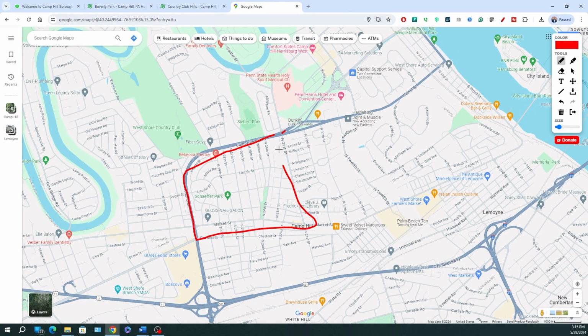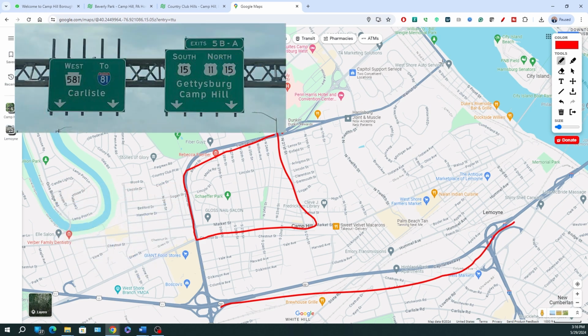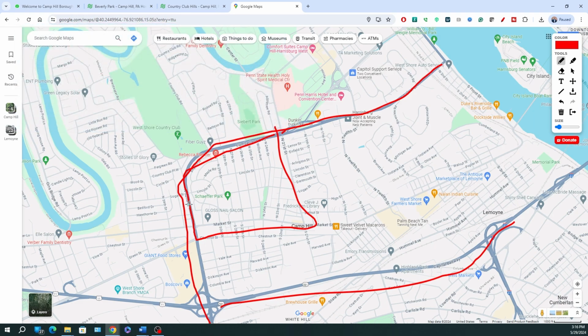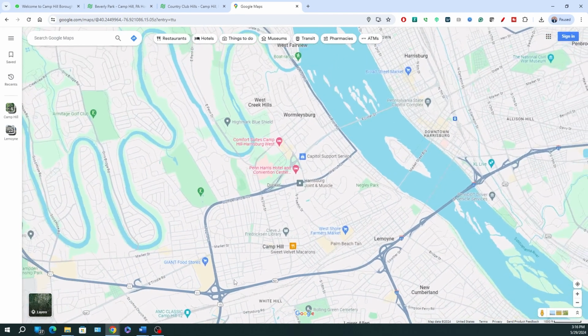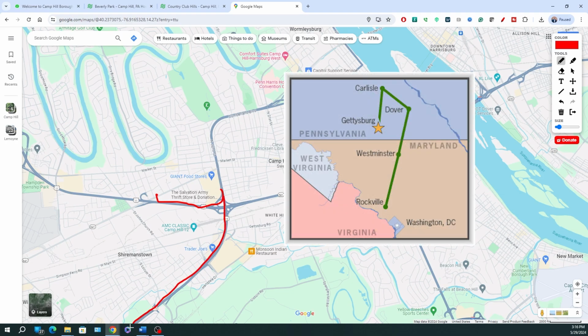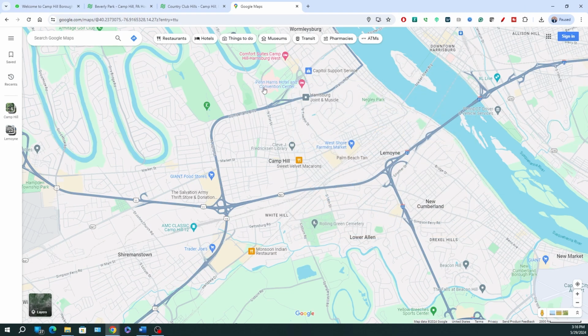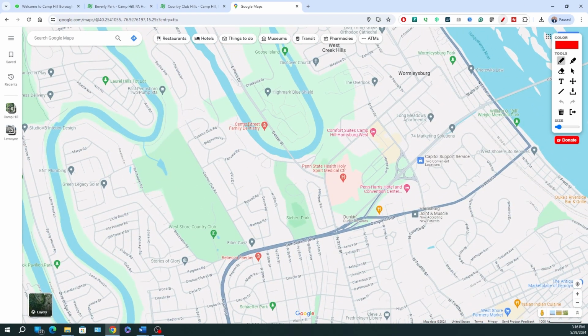Right there's Beverly Park. You have Interstate 581 right here. 11 and 15 right here. Now 11 and 15 in this section is also 32nd Street of Camp Hill. Here's the 581 bypass, and if I zoom out a little bit, you can see where 11 and 15 actually split right here. 11 takes you to Carlisle, 15 down to Gettysburg and into Maryland. Right across the street, Country Club Hills.